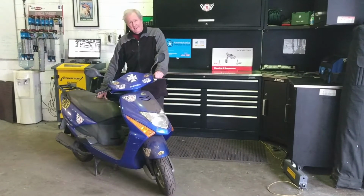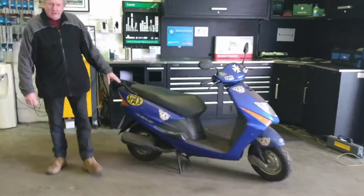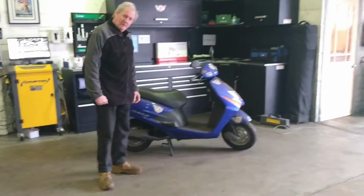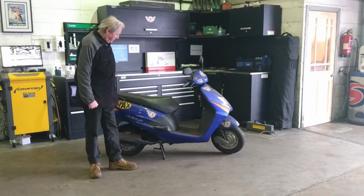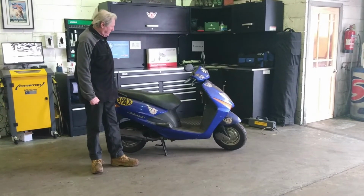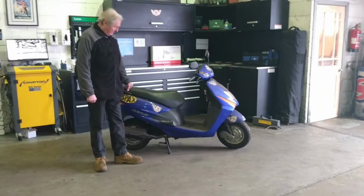You may also notice the camera's moving about. This is new for me. My daughter is on the other side of the camera doing the work for me. So it's all really very good. So we now have an impressive little scooter for use by a health worker to get to and from work, and it'll be really good for her. It's really good for us because it clears the corner, and there we go. All done and dusted. Well, nearly.